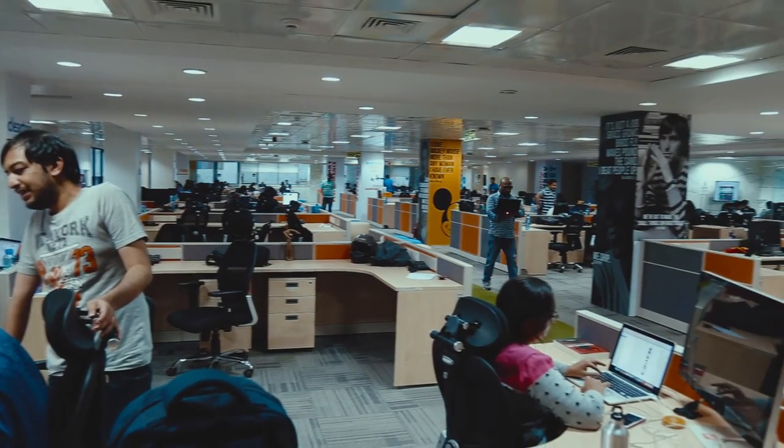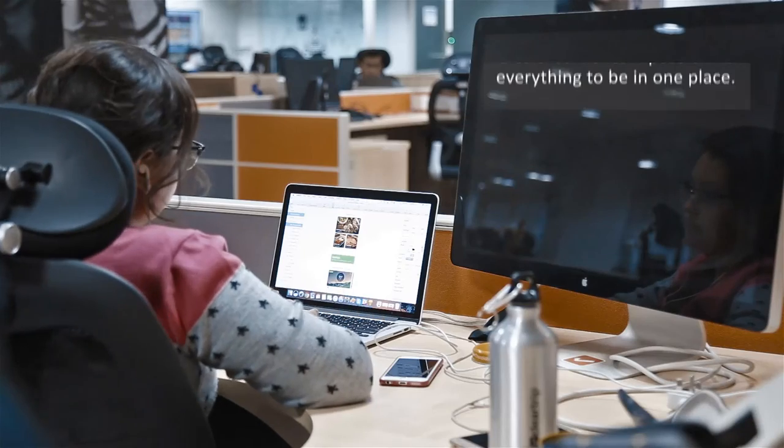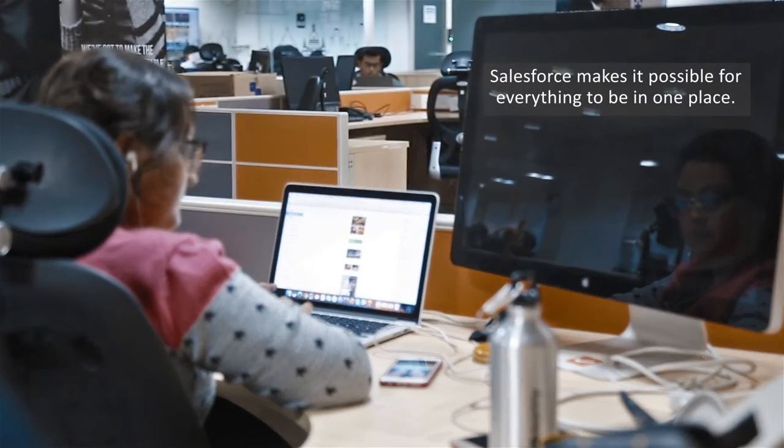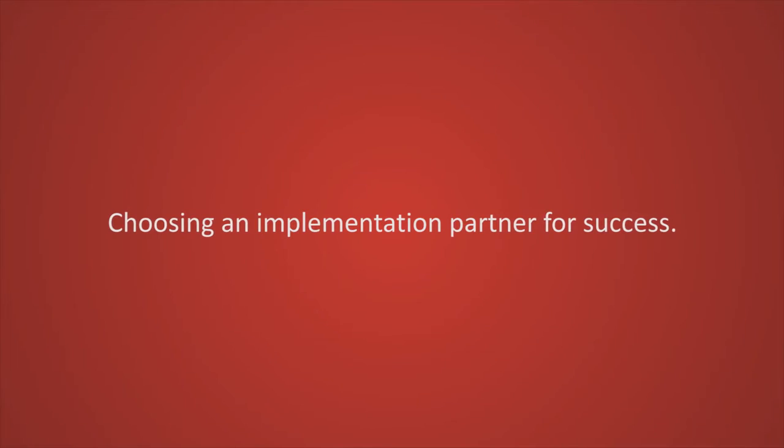Once the system went live on the floor, the first reaction was, we have everything in one place with all the integrations and the workflows that we had built into the system. They have a comprehensive view of all the customer queries that come into them, and they are able to serve the customers better now.